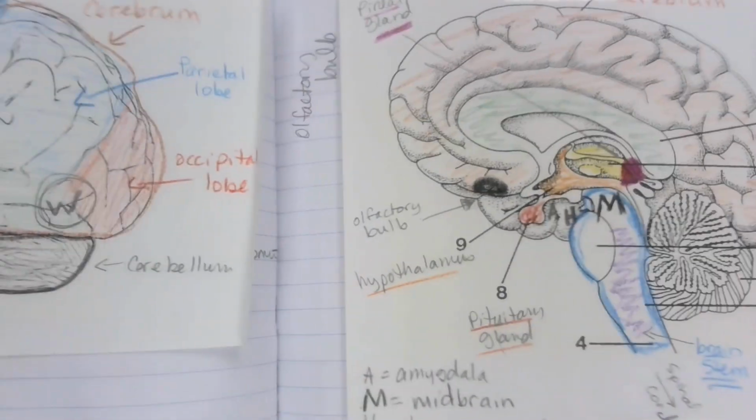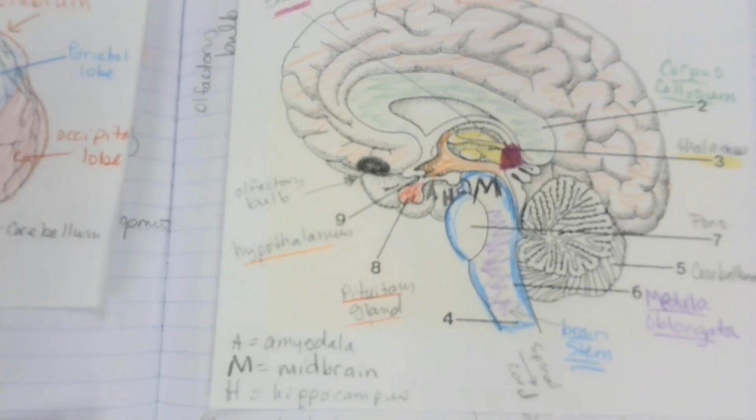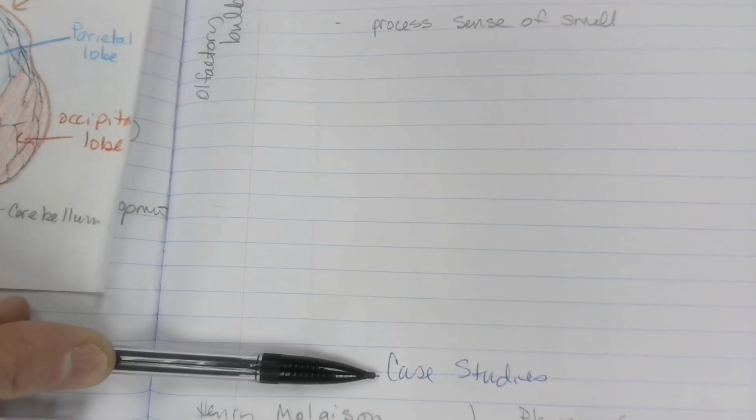All right, so, oh, that's what I did. Put olfactory bulb over here, and then underneath, just gave myself a little note that it's going to process the sense of smell. Just a little bit more information. Okay, so underneath here, on the bottom half of the page, there were some case studies that were very important in learning some of the regions and functions of the brain.